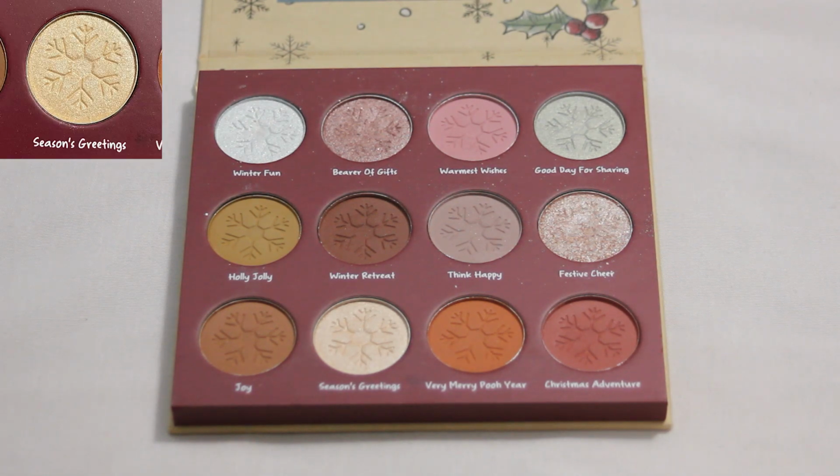Like I said, this is not a palette that I reach for hardly at all. I feel so bad about that, but there's just something about this palette that doesn't really inspire me, I guess. It is just the cutest packaging, but for some reason I just don't really reach for it, so I think this will be a good opportunity to get at least a couple uses on this shade.